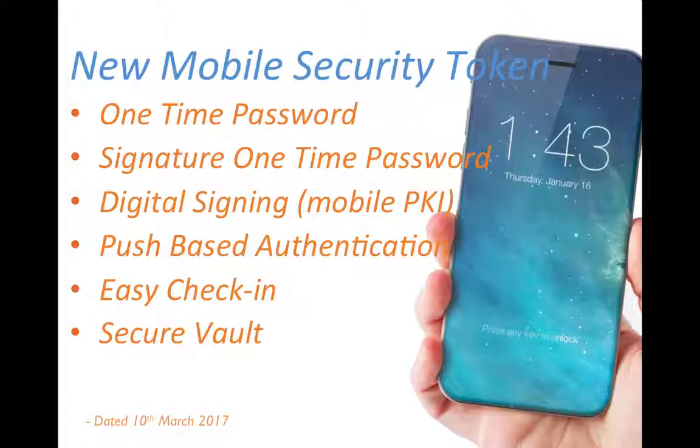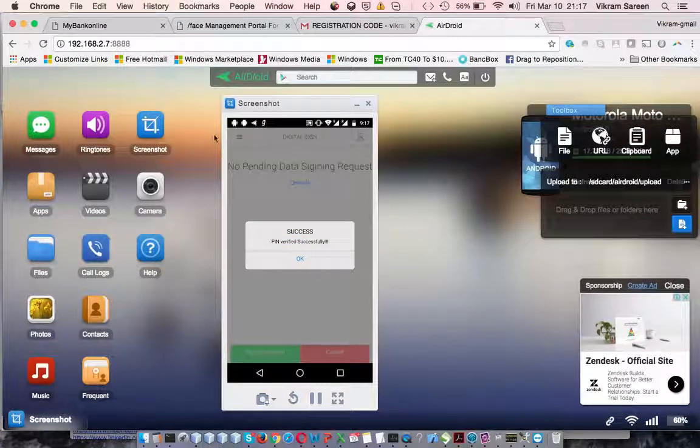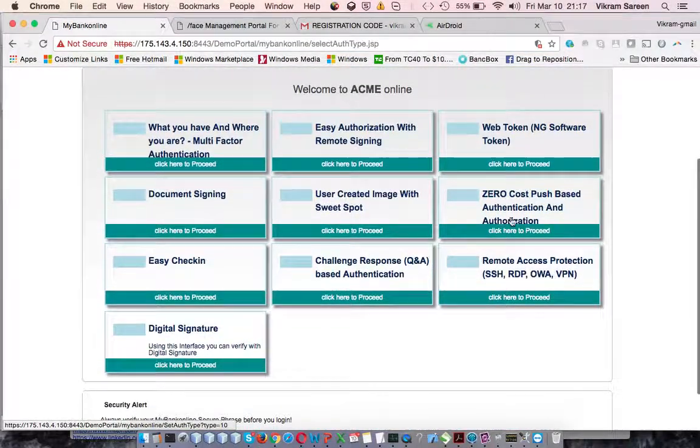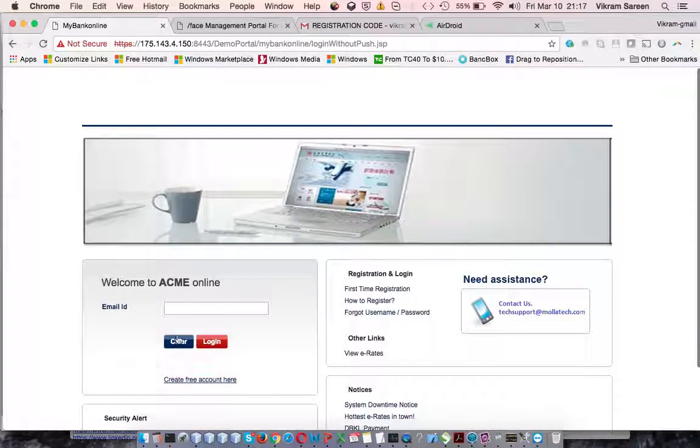Okay, what we'll do is let's try digital signing one more time, and see if it can work. If it works, it will be fantastic. So let's see. I'm going to the demo portal, coming over here, just picking up the option. Now, I'm picking up the email ID of mine, that is my account to log in.